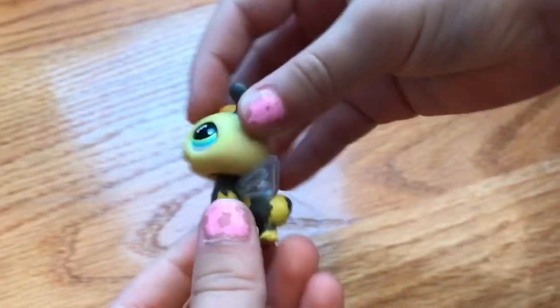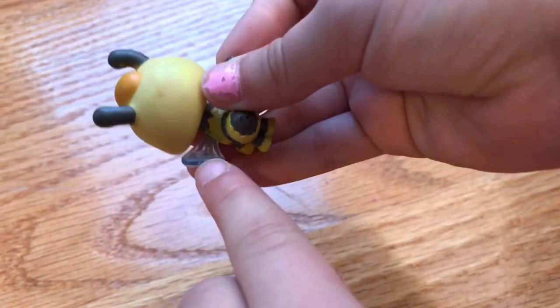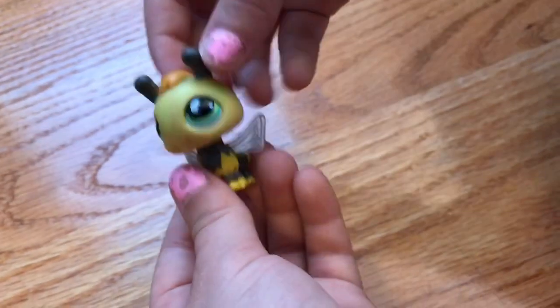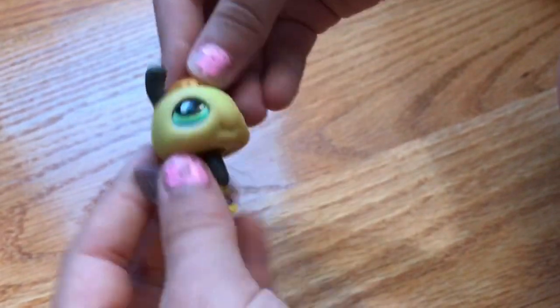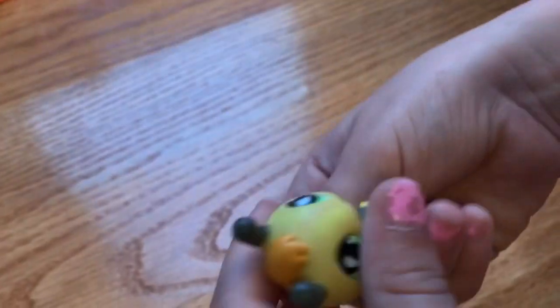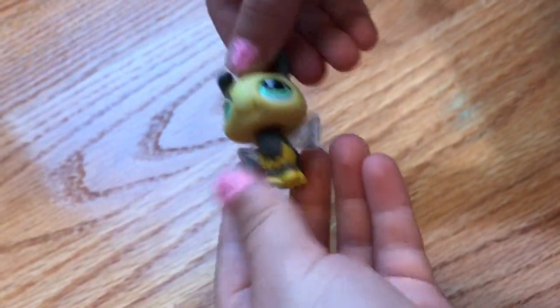Ooh, a bee! I got a bee. This is my first ever bee. Ooh, see through, whatever you call it, see through. I forgot. Wings, said the cameraman. So yeah, I think I'm gonna make this a boy. It looks like a boy. Wait, no, it looks like a girl. No, it looks like, okay. So yes, my hair got in the camera.